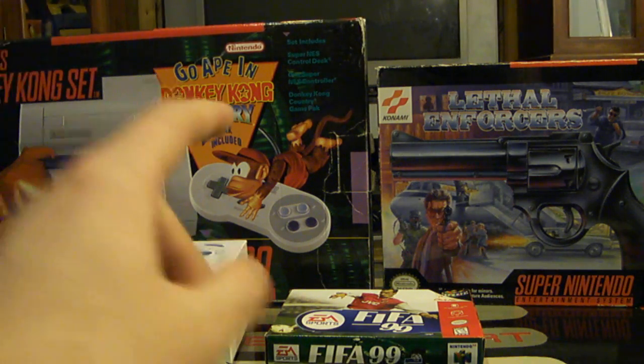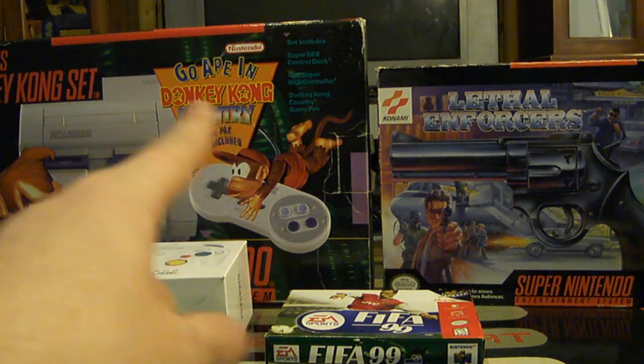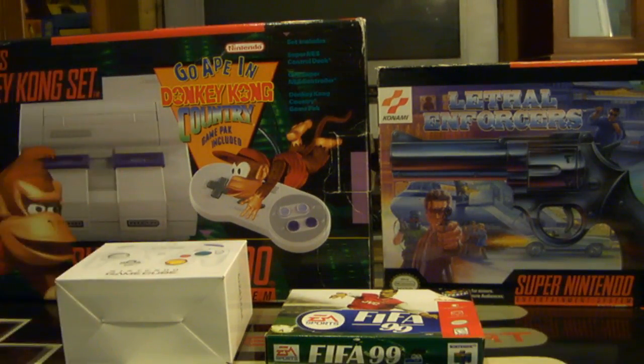And what am I getting in return? I'm getting a mini Super Nintendo console. Obviously, this is not the mini Nintendo console, but I don't have it yet, so I'll post a video when I get it eventually. But I got a mini Super Nintendo console, and obviously that trade wasn't quite fair, so I'm giving him 20 bucks.